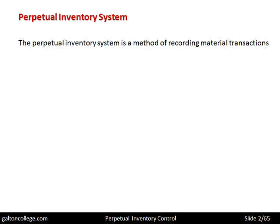So it's a method of recording material transactions. For example, material receipts, material issues, and the current stock balance. So it's materials in, material receipts, materials issued, which is the outgoing materials from the stores, and the current stock balance. So those three figures are important in any store's management system. It's what's coming in, what's going out, and the balance that's remaining.